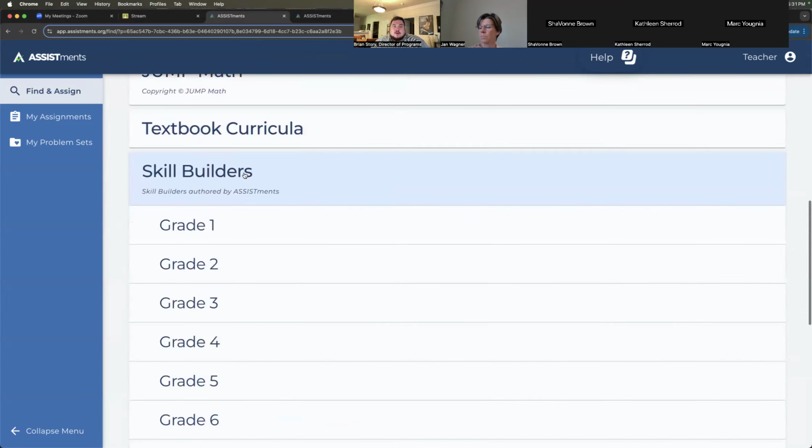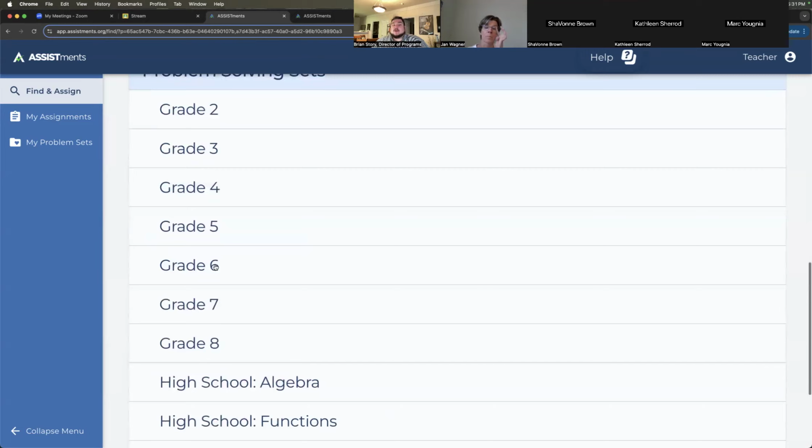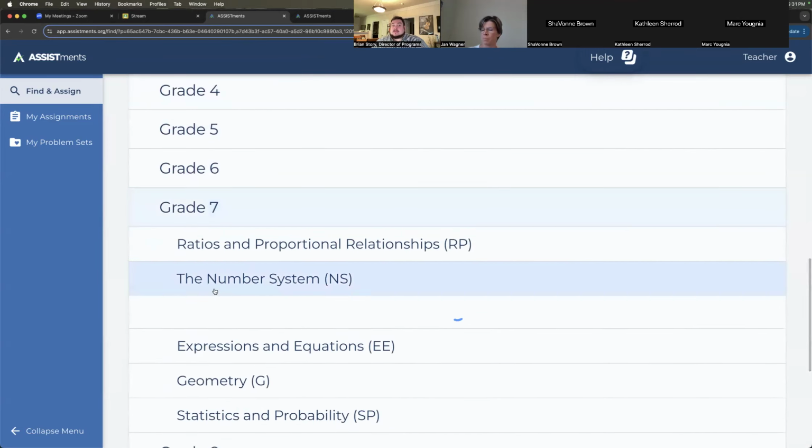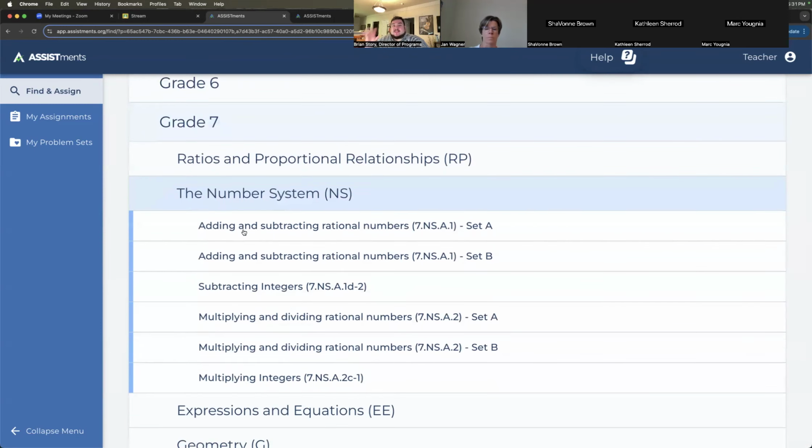And then just apropos of that, if you don't want students to have that get three right in a row and you're done type experience, you want them to just have some practice, right? Our Problem Solving Sets are also organized by grade level, by strand, and by specific standard. And these are just sets of five problems that are grab and go. You can push them out and assign them, and they can be helpful.